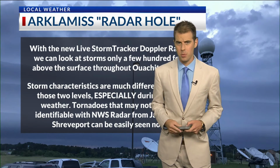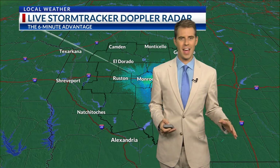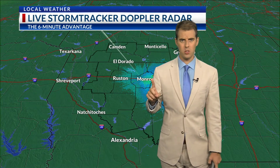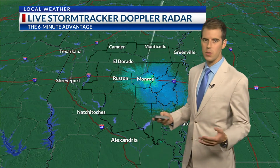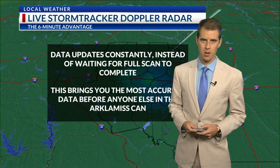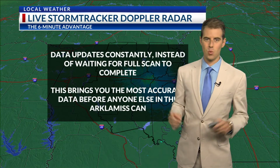Another huge improvement from using the radar in Shreveport and Jackson, the 6-Minute Advantage. NEXRAD sites look at the atmosphere three-dimensionally and do a full volume scan before we receive any data. It takes those radars about 6 minutes to complete one full volume scan, so there's a good chance the storm you're looking at has already changed. And since it's best to keep things simple for our sake and the viewers, we typically only display one level of data with the new Live Storm Tracker Doppler radar, and that's the lowest level closest to the ground. This way, what shows up on your TV screen will be most representative of what is right above your head.